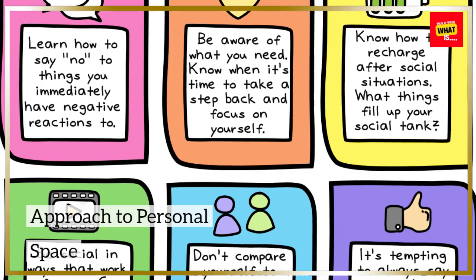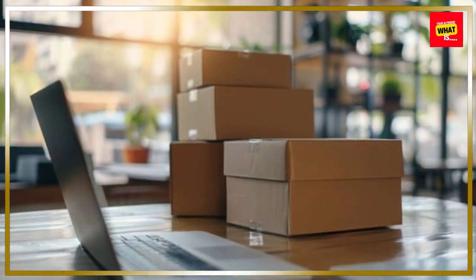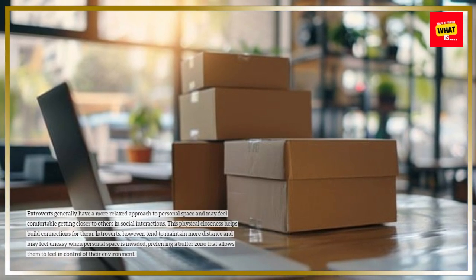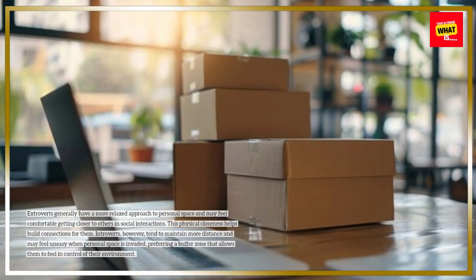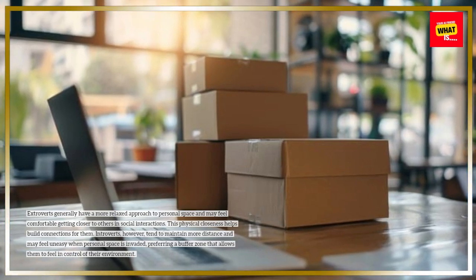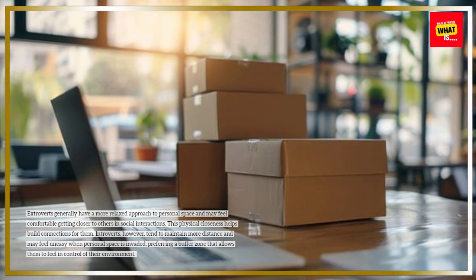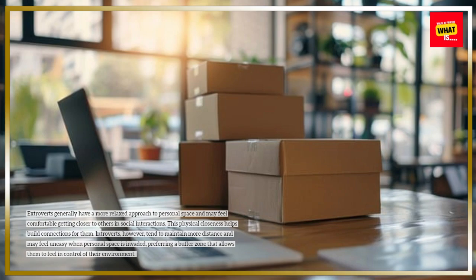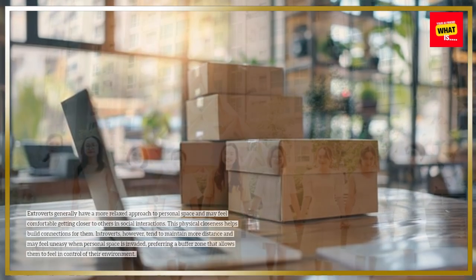Approach to personal space. Extroverts generally have a more relaxed approach to personal space and may feel comfortable getting closer to others in social interactions. This physical closeness helps build connections for them. Introverts, however, tend to maintain more distance and may feel uneasy when personal space is invaded, preferring a buffer zone that allows them to feel in control of their environment.